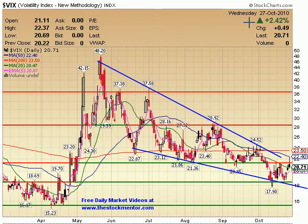Here we go. VIX up, market up. So what do we glean from that? Well, I think this move up in the market does make some traders a little wary about whether or not it can actually sustain this move to the upside. We're all thinking that right now.